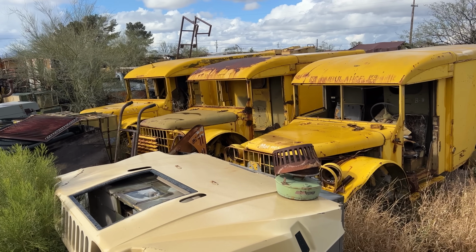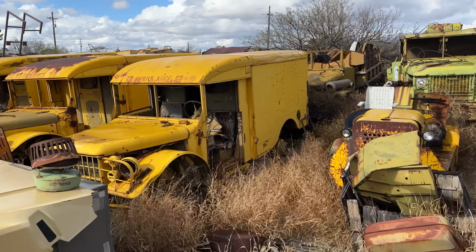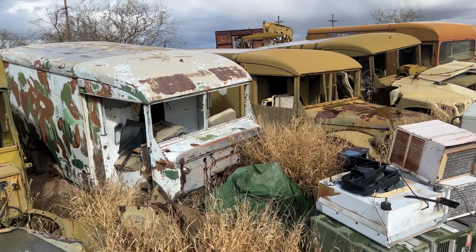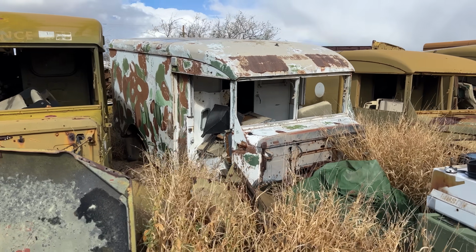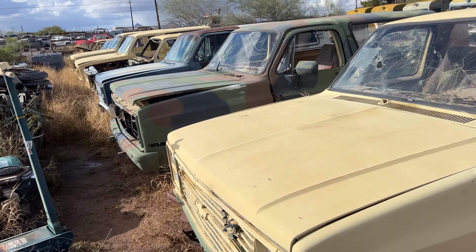I showed you the Jeep M715 ambulances. These are the earlier Dodge M43 ambulances. These were made from 51 to 54 by Dodge, and then later on they had the M43B1. And once again, you'll never find more than you're seeing right here at Jack's in Tucson.